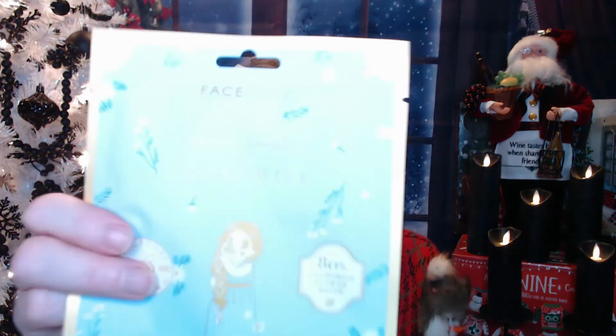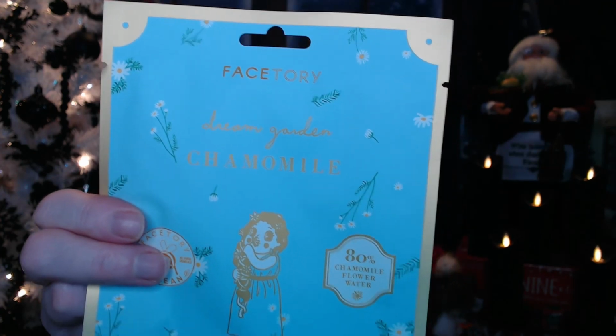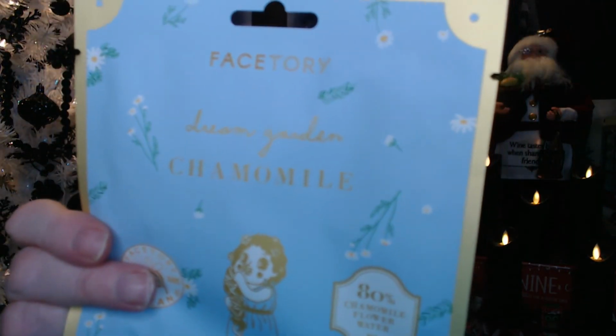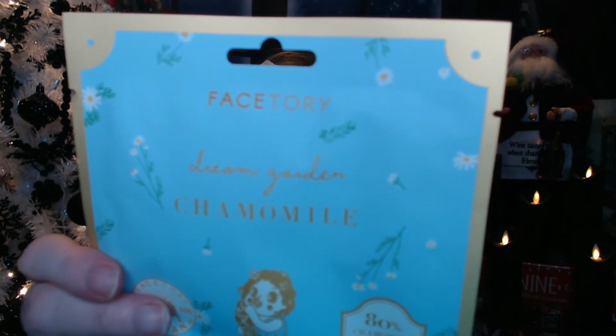Ooh, this one, I've had this one before. I love this one. This is Dream Chamomile Waffle Mask. So it's got, I can't say that word right, not just because the mask is going in my mouth, chamomile flower water. The flower is rich in antioxidants and anti-inflammatory ingredients, which help calm angry, inflamed skin. Sometimes my skin does get quite angry.